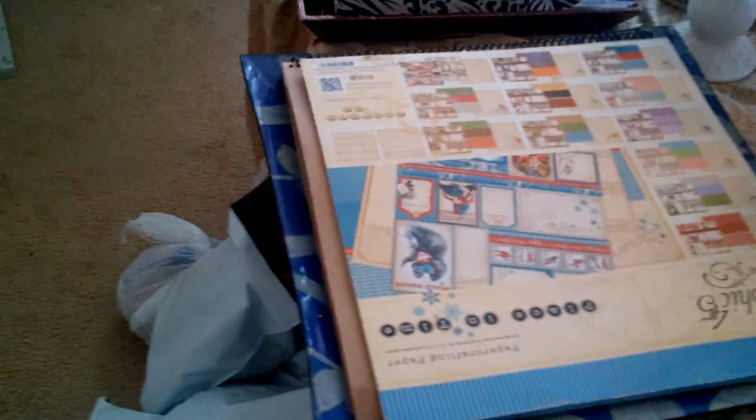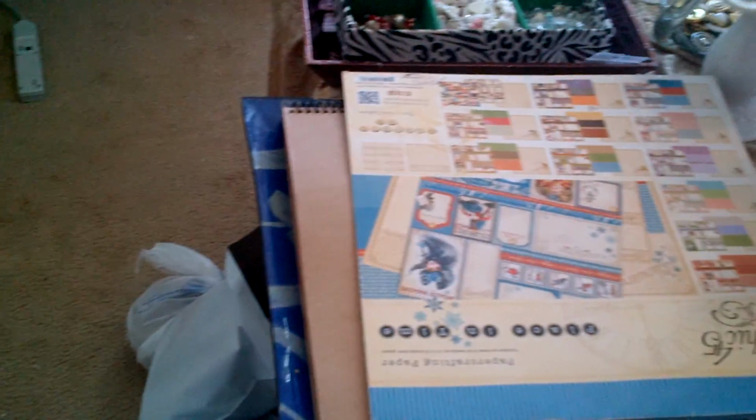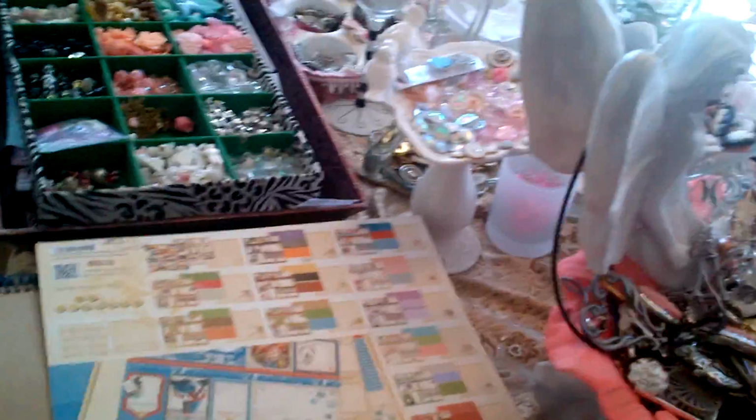And then over here I keep the projects that I'm working on. Kind of stack them up here. I'm working on a calendar with my place and time paper that I haven't really finished.